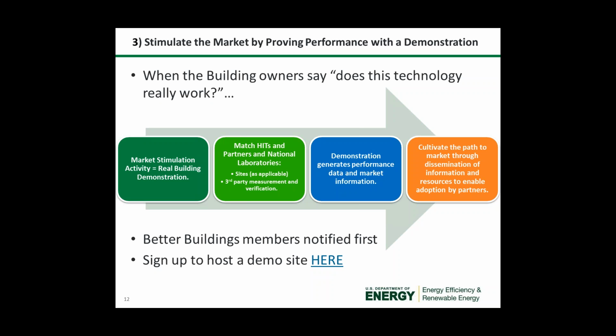So this is kind of about addressing risk. Decision makers have limited availability of resources. They're concerned that if they allocate those resources wrongly, they might lose their job, they might be held up for public derision. So if the question is, does this technology really work, DOE will work with technology manufacturers, we'll find sites, we'll work with national labs to be that, again, objective third-party measurement and verification service to show that the technology really does work. We'll get case studies, we'll publish reports, we'll show that it's out there, it works, it can be bought.